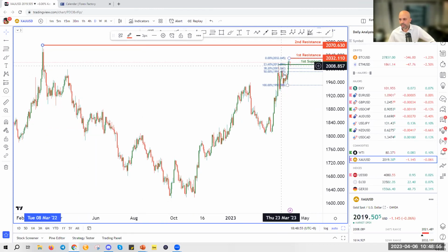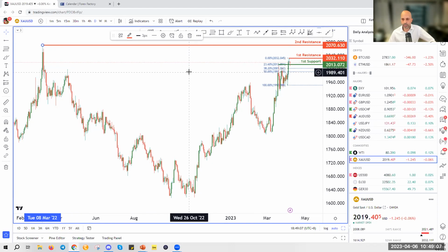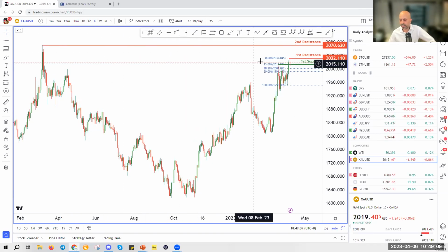So if gold was to make a move higher and break through the first resistance, the next level to look out for would be this second resistance, which is 2070. Now that we've identified the first and second resistance and the first support, let's zoom back in a little bit.